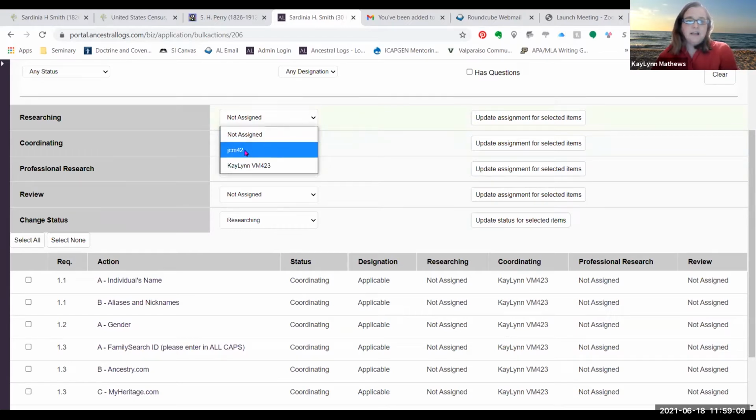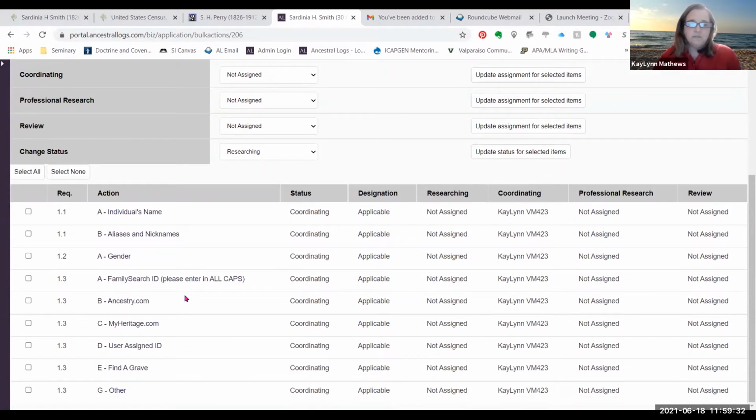So I'm going to assign JCM as a researcher. There are several steps in the research process: research, coordinator, and then if you want to hire a professional, they can come in and do that too. So JCM is a beginner researcher, and because I'm the coordinator, I can assign him whatever jobs I want. Because he's a beginner, I'm going to give him some easy tasks to do, such as gender. He needs to figure out if Sardinia is male or female.